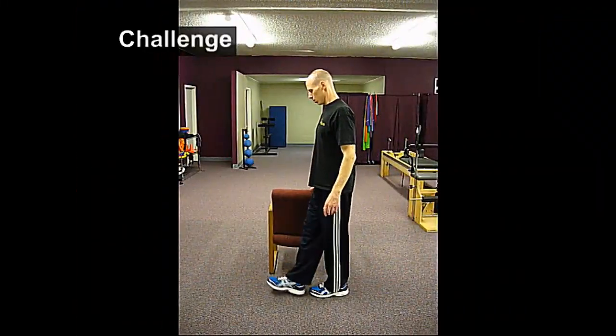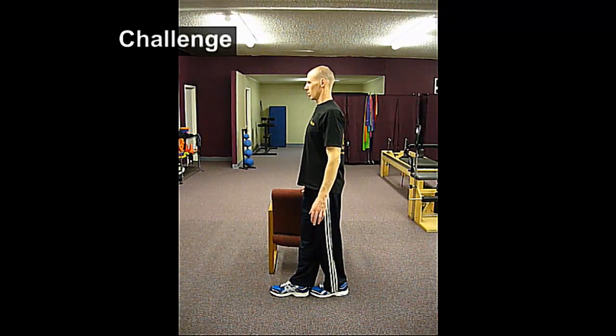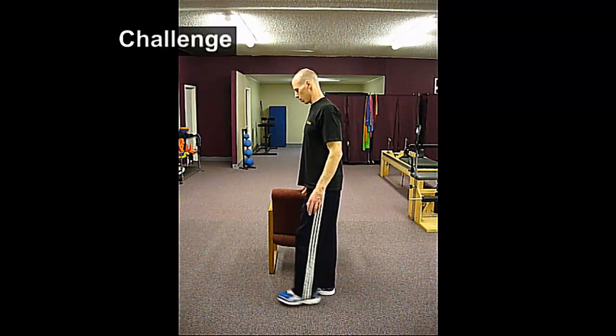For a little variation and challenge to this exercise, you can also try standing heel to toe in one place and trying to hold as steady as you can for time. For this variation, make sure to switch foot positions and do equal work on both sides.